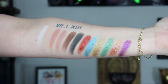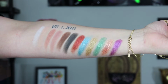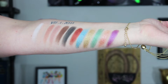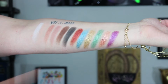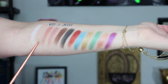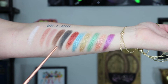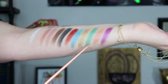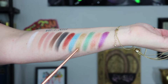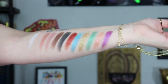All right guys, so far I am so impressed with this palette. These are some of the best shades I've ever swatched as far as how easily they applied and how gorgeous the pigment is. First I went around the outside and then around the inside. Starting over here, this is Cosmic, Eternal, Titan, Infinity, Deviance, Annihilation, and then this is the center circle: Reality, Space, Mind, Time, Soul, and Power.